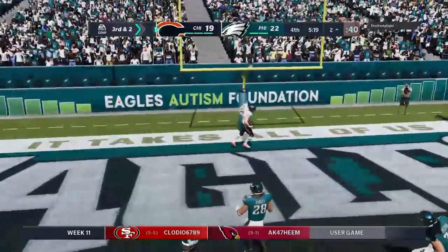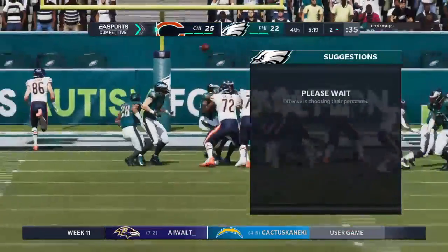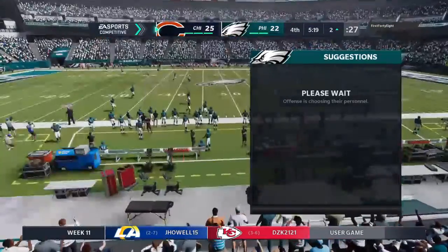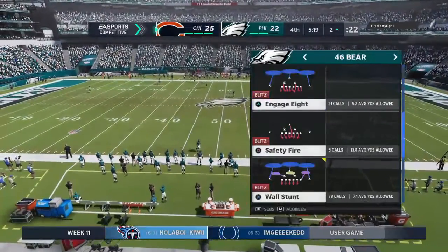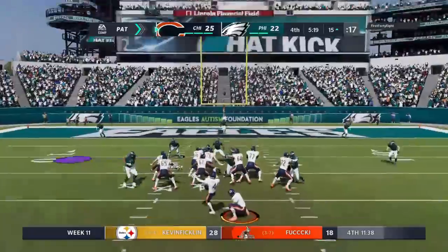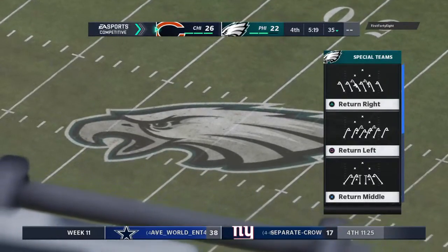Look to throw here. And that is caught. Touchdown, Bears. Anthony Fertzer, his second touchdown of the game, his third on the year. And the Bears have once again taken the lead. Badgley on for the extra point. He missed one earlier, remember, but this time he gets it to go. The score, Bears 26, Eagles 22.